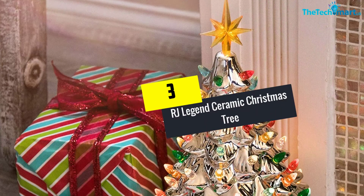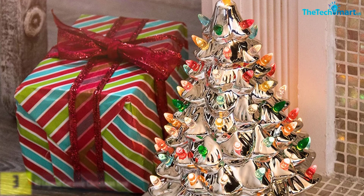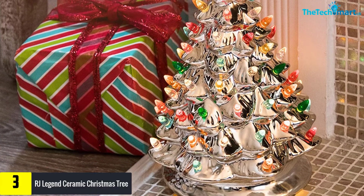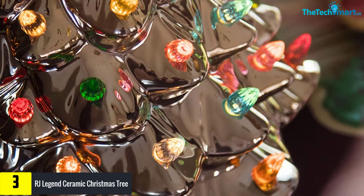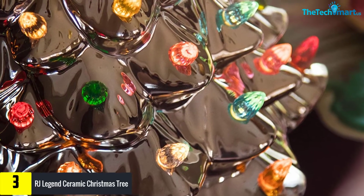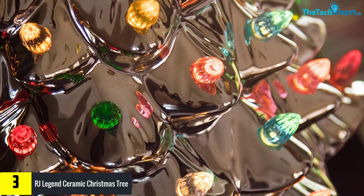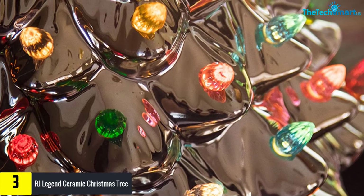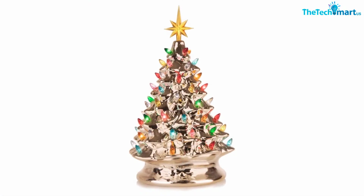At number 3, we have the RJ Legend Ceramic Christmas Tree. If you've been looking for the perfect Christmas tree for your Christmas party with friends and family, this product will be one of the best options for you. The vibrant golden color will make it stand out and lift the atmosphere of the whole room. It consists of a fancy golden star on top and 50 different colored light bulbs that will brighten up colorfully when you turn it on.